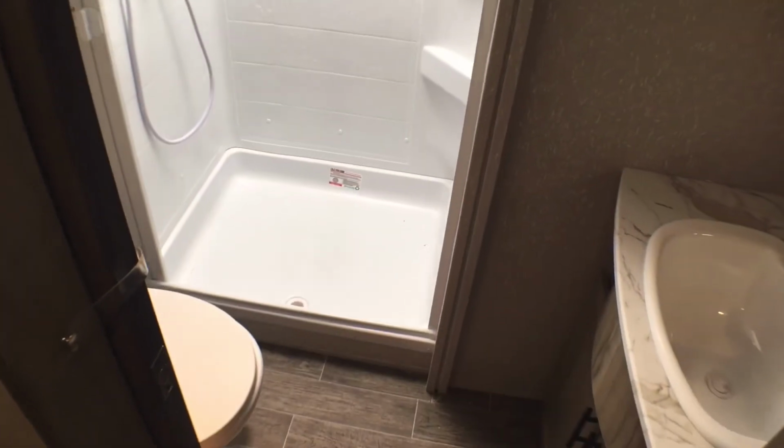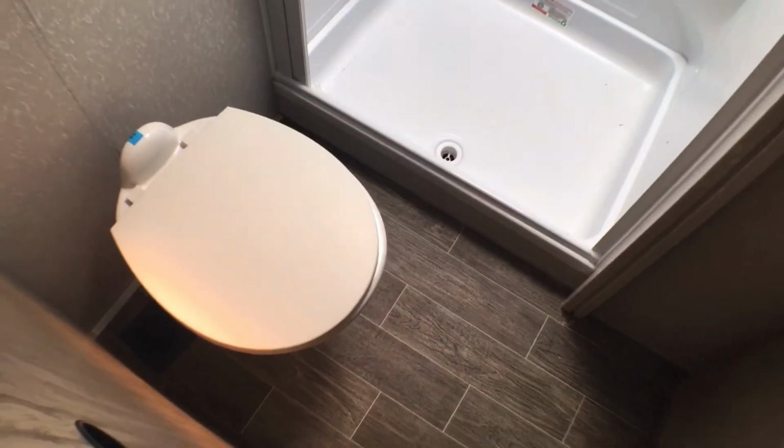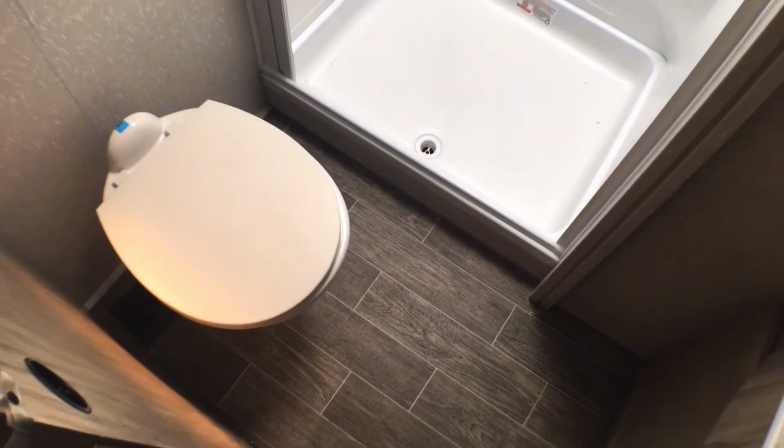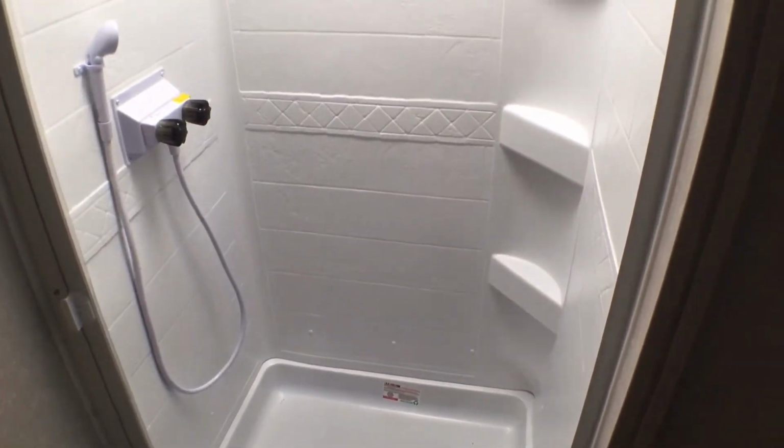So, again, this is a bath and a half model. You've got another porcelain foot flush lever toilet. Plenty of room around this one. A little better than the half bath. But, again, I'm okay with the size of the half bath. You're going to have a 30 by 36 inch shower.